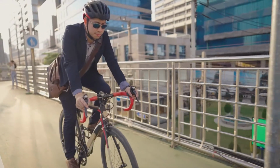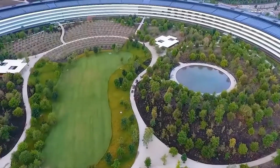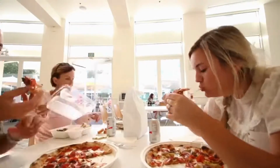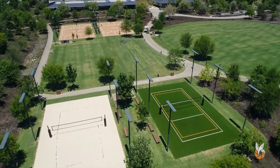Employees may utilize vehicles and bikes to go from one side of the campus to the other because the circular structure is so massive, spanning 1 mile in circumference. A network of roadways and parking spaces runs beneath the structure. In addition, there are 7 eateries on site and a 100,000 square foot exercise center.